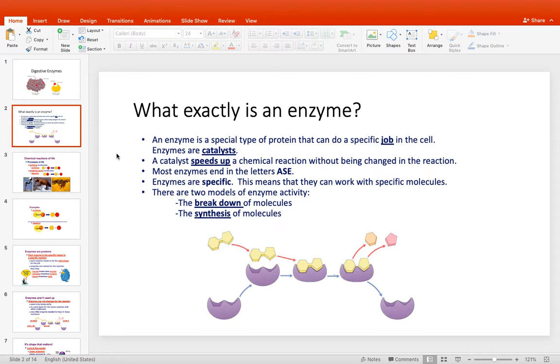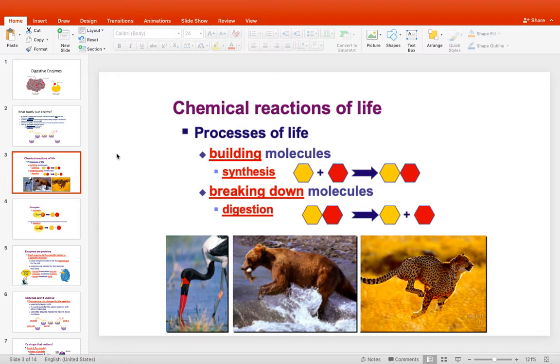Most enzymes also end in the letters ASE, so it is easy to identify which is the enzyme and which is the molecule that it's breaking down. There are two basic groups of enzymes. There are building enzymes, which synthesize or make large, complex molecules from smaller ones. However, for our purposes of studying the digestive system, we will focus only on the enzymes that break down large molecules into smaller ones. These are called digestive enzymes.